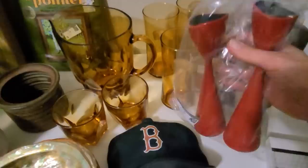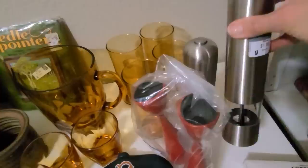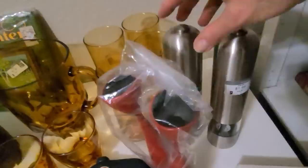This is a pair of U-line electric battery operated salt and pepper grinders. I paid $1.99 a piece for them, and I value them at $25 for the pair.